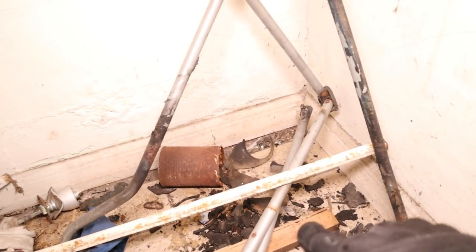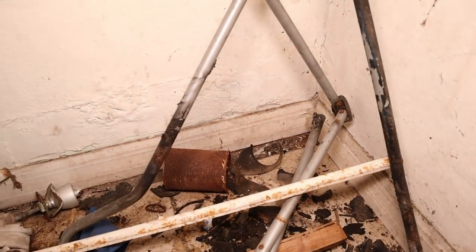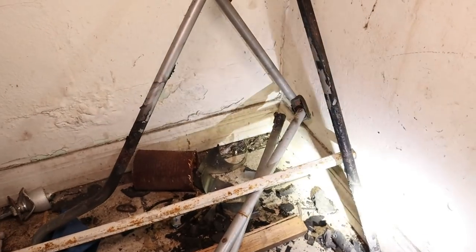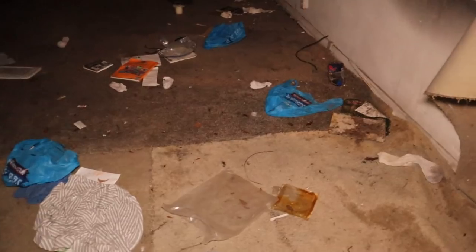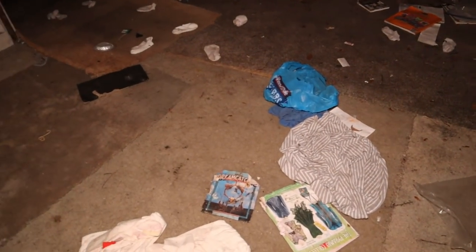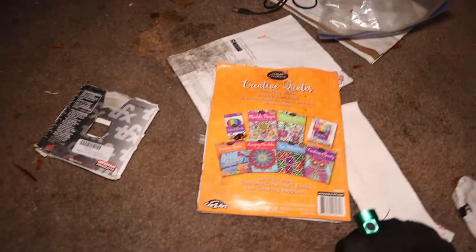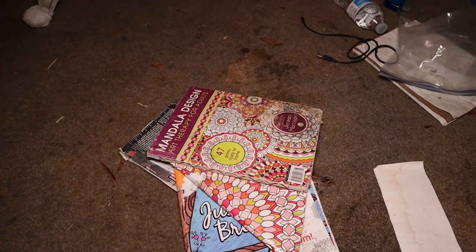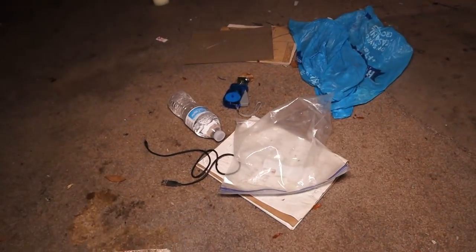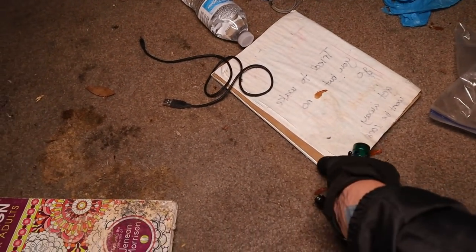This looks like it was all burnt. It's glass, burnt glass. This all looks burnt too, this pipe. The saddest part of this whole thing is there's drug use in here, and then you see remnants of kids' socks, shoes, clothing. You'd hate to think that someone was hanging out in here with their kid doing drugs. It's horrible.